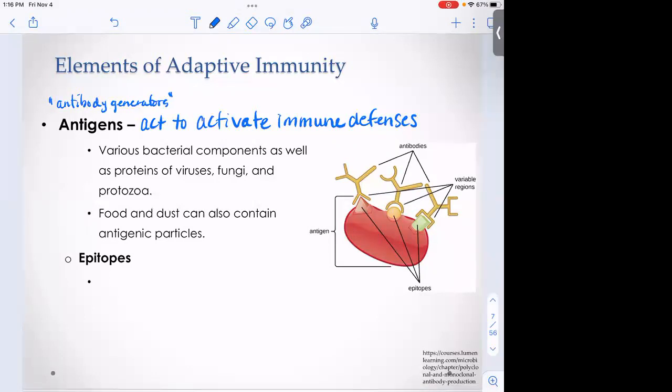Now, often we're talking about one antigen. So say, for instance, a Staphylococcus bacterial cell actually has many different epitopes on it. So it has many different shapes that our immune system can react to. So epitopes, let's define that as regions of antigens that are recognized by antibodies.